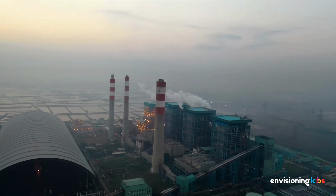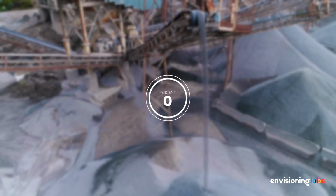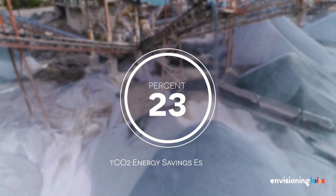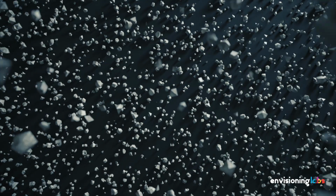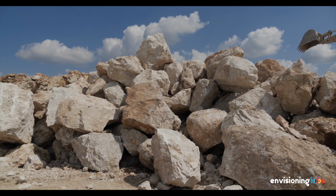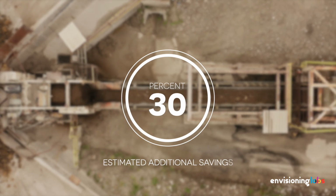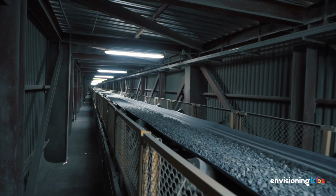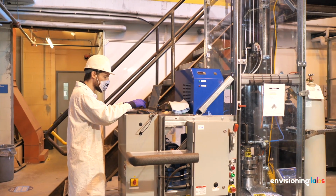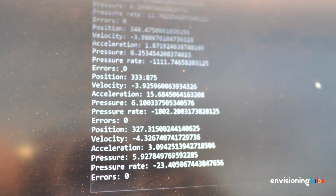Our current best calculated energy estimates put tCO2 direct energy savings in the range of 15 to 23% over a comparable SAG and ball mill circuit for 2 different rock types with comparable feed and product sizes. This is without considering the additional approximately 30% savings that will come from eliminating use of grinding media and reduction of liner replacements. However, we have reason to believe, and early supporting evidence, that the physics of tCO2 allows an even greater energy saving potential.